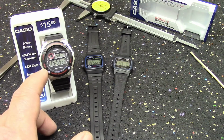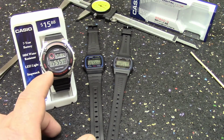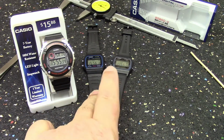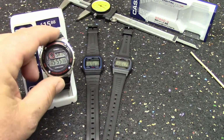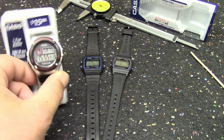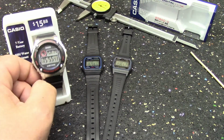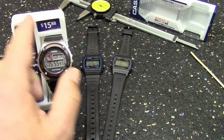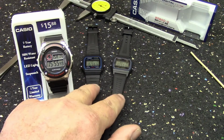But watches like the W216H don't really represent any significant technological upgrades over these basics. It just looks a little bit sportier. It was put in a little flashier case and given a bit of extra water resistance, and sells for approximately the same price as these watches.